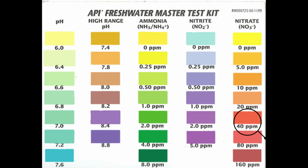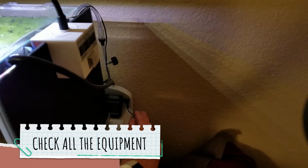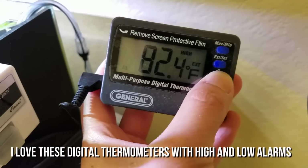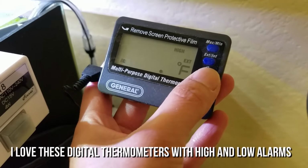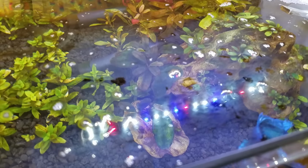Some other environmental conditions to check would be all of the equipment to make sure they're working properly. So if you have a thermometer, is the temperature too low or too high? Sometimes those heaters have a tendency to either stick on or burn out. Same thing with the filter.